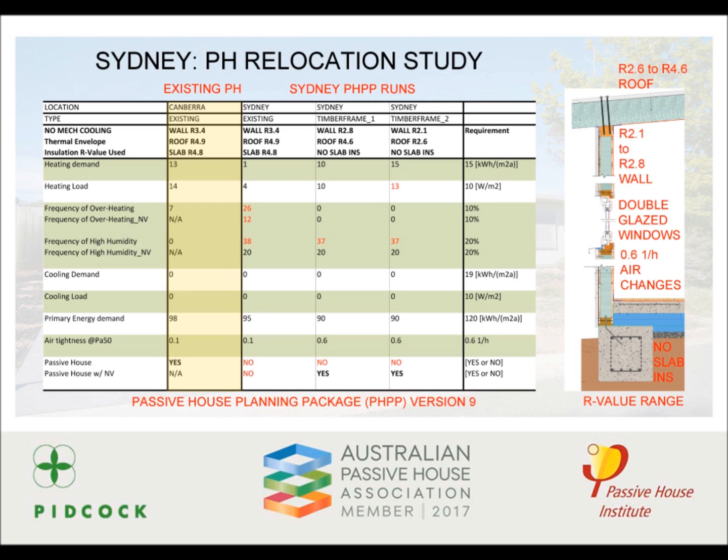So what are we looking at? On the left hand side are listed all the various Passivhaus targets. On the right hand side are listed exactly what these targets are numerically. And in between the two sides are the various thermal runs completed with a yes, no or failure mark at the bottom of each. Anywhere you see NV, this relates to a night ventilation strategy.